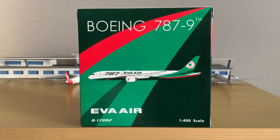EVA Air, probably pronounced by its letters, EVA, which stands for Evergreen Airways, is a Taiwanese international airline based in Taipei, Taiwan, and was founded on March the 8th, 1989, and commenced operations on July the 1st, 1991, making the airline 31 years old. EVA Air is the second largest Taiwanese airline behind China Airlines, operating passenger and dedicated cargo services to over 40 international destinations in Asia, Australia, Europe, and North America. EVA Air flies an all-international network and is one of a few 5-star airlines as rated by Skytrax. EVA Air is a member of the Star Alliance, which it joined on June the 18th, 2013.